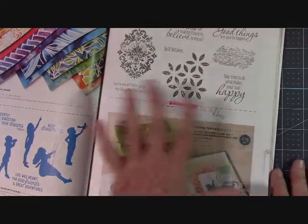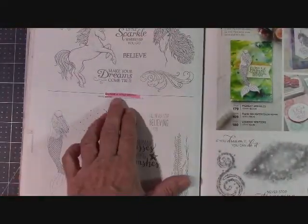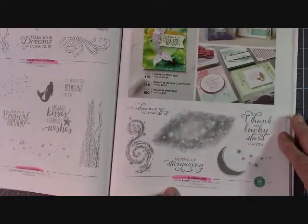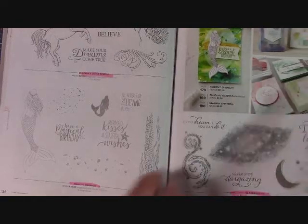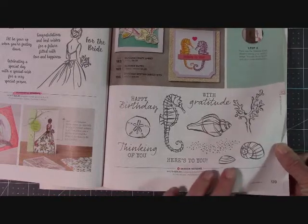We're going to go through the dies. Some of them I marked, some I didn't, but we're going to go through the whole book. Don't worry. Leave a Little Sparkle, Magical Mermaid. Everything on 136 is retiring, and 137, Stargazing, is retiring. So both these pages, 136 and 137, both are retiring. Wonderful Moments, retiring on 138. Seaside Notions made it into the new book.